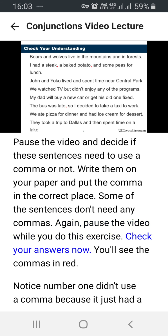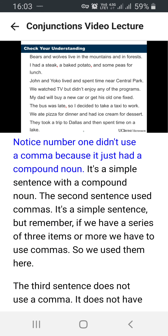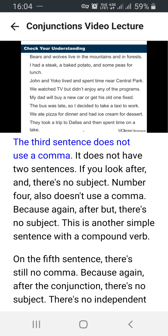Check your answers now. You'll see the commas in red. Notice number one didn't use a comma because it just had a compound noun. It's a simple sentence with a compound noun. The second sentence used commas. It's a simple sentence, but remember, if we have a series of three items or more, we have to use commas. So we used them here. The third sentence does not use a comma. It does not have two sentences. If you look after and, there's no subject.